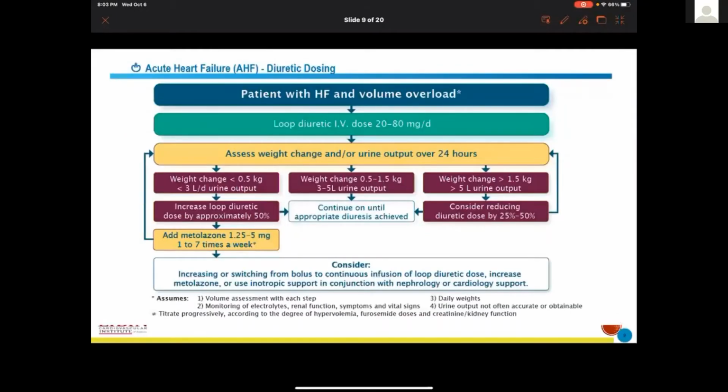And so this is the snapshot of the Canadian guidelines, and you can see very similarly, a patient with heart failure and volume overload. You start with IV diuretics, and then you assess weight change and/or urine output. In this case, the focus is more on weight change. If it's less than half a kilo or less than 3 liters of urine output, you're going to double your diuretic dose. You may then follow up with the addition of metolazone. Likewise, if you're getting adequate diuresis, you'll continue on the current level until you're euvolemic. And if you're getting more, you may consider backing off or maintaining the current dose.